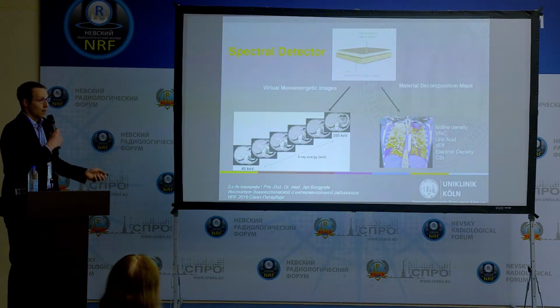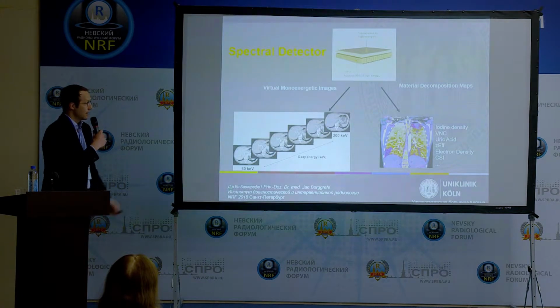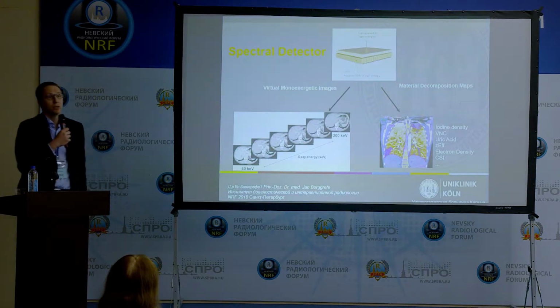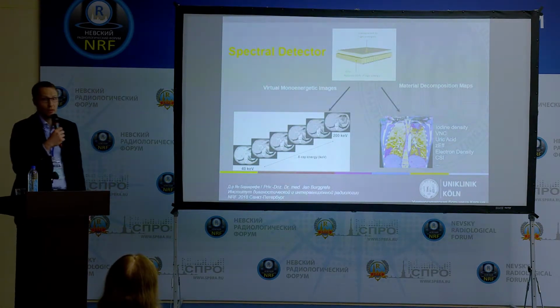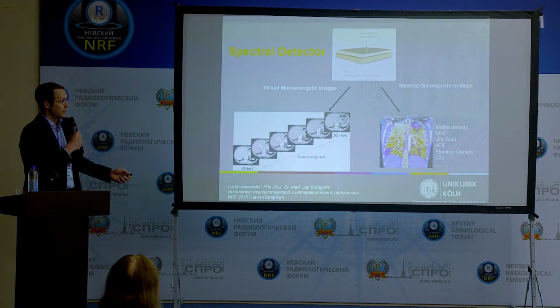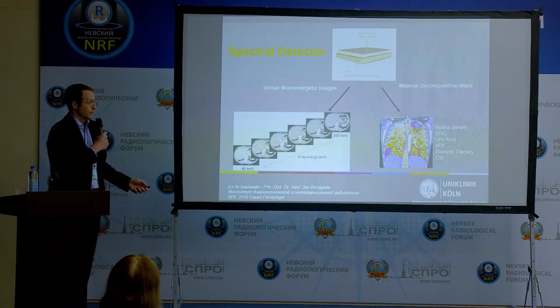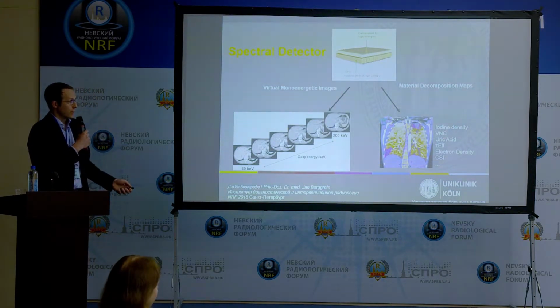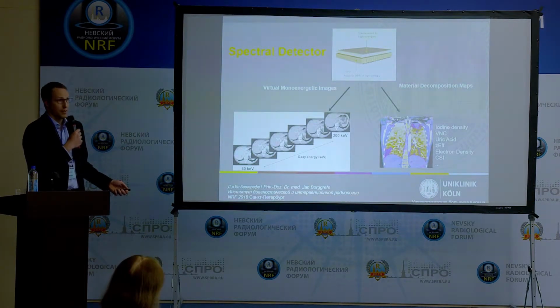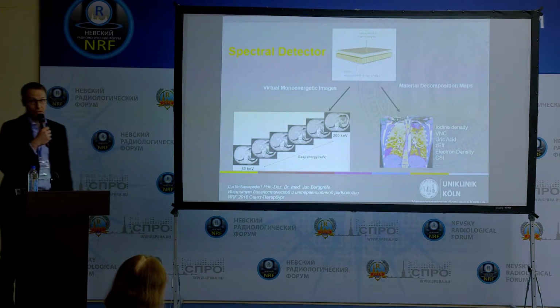So the low kV images are giving us a boost of contrast, and the high kV images give us less contrast, but are able to reduce artifacts, which may be of great benefit. Then we have the material decomposition maps for iodine, for example, for the subtraction of iodine, for uric acid, for the atom number in the voxel, the electronic density, and we can, for example, depict calcium or subtract calcium from the images.